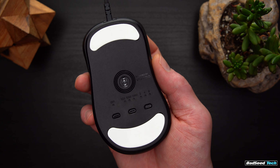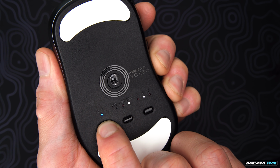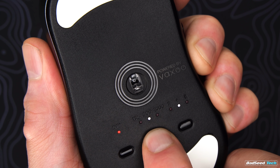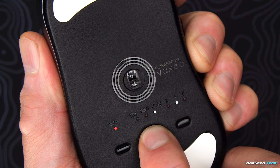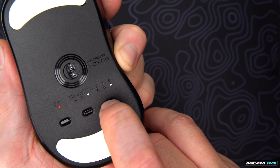In addition to that, you also have 3 other adjustments under the mouse: DPI in 400, 800, 1600, and 3200. You also have polling rate adjust at 125, 500, and 1000, and what may be the killer feature, click response time. You get 2, 4, and 8.